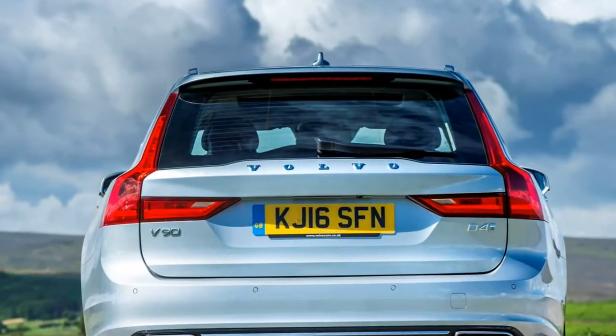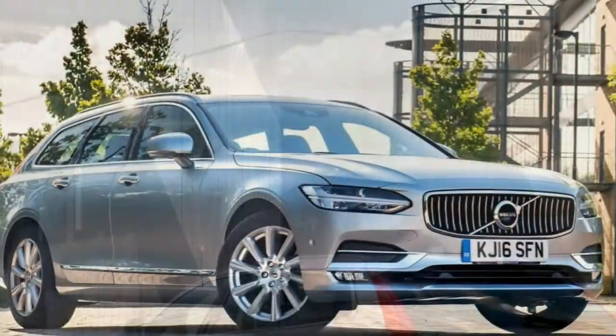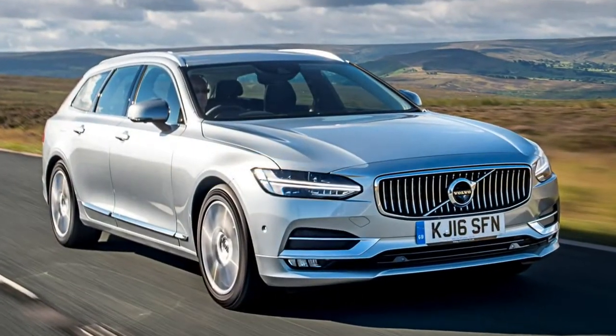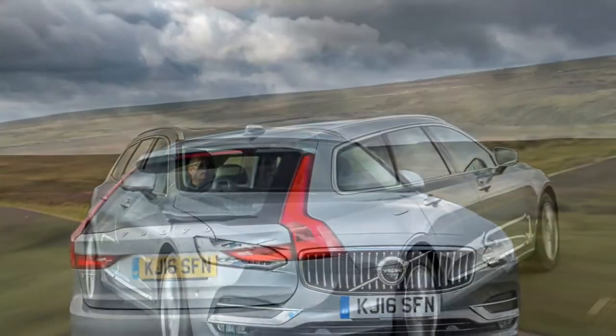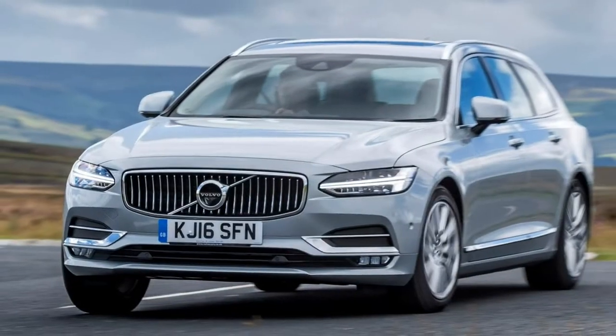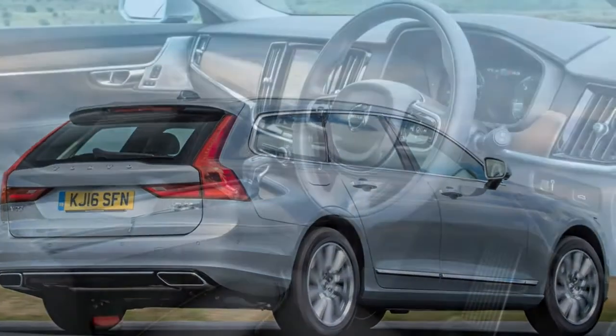Considering the V90 weighs over 2 tons, a 0 to 60 miles per hour time of around 5 seconds is seriously fast. With the combined power of the petrol-electric drivetrain, it never sounds or feels strained. Instead, it generates an uncurious 4-cylinder backbeat overlaid with a supercharger-like whine that adds genuine interest.